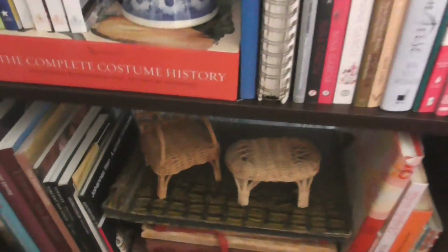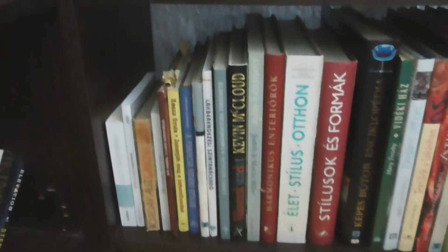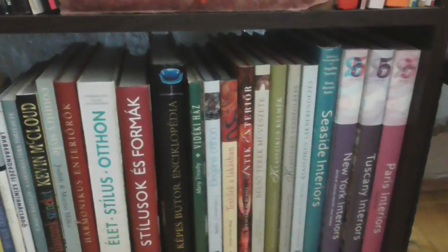And then we have my art books. And also these are some albums that my great-grandpa made. We have a little bit of decoration, like I thought it would be cute to have these here. These are very, very old, like 120 years old or something. And then the art books. And down here, this is the bottom shelf, I have my interior decorating and design books.